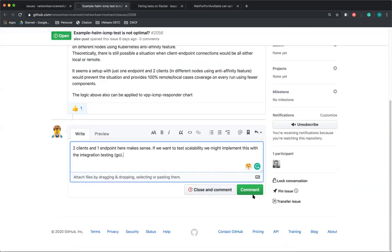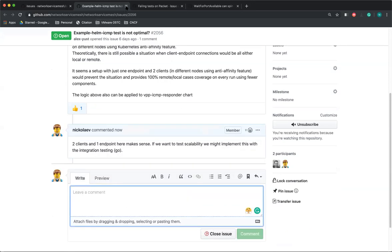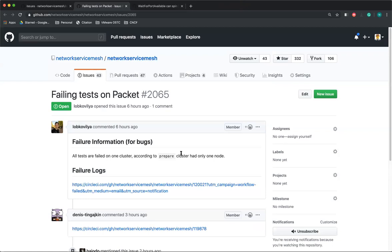That's okay. Going to prepare cluster, had only one node.